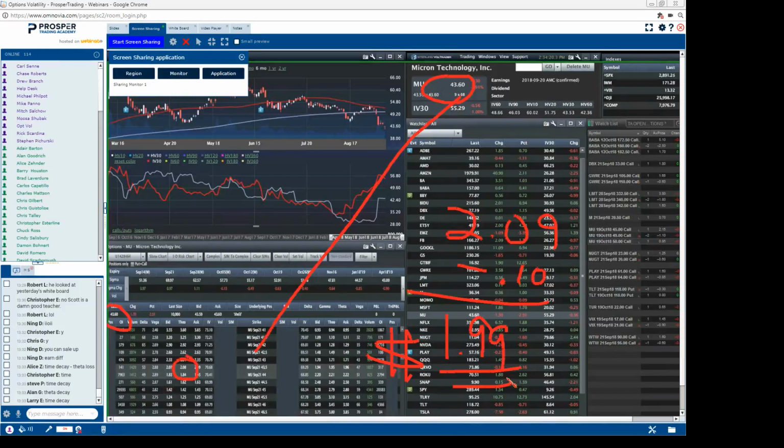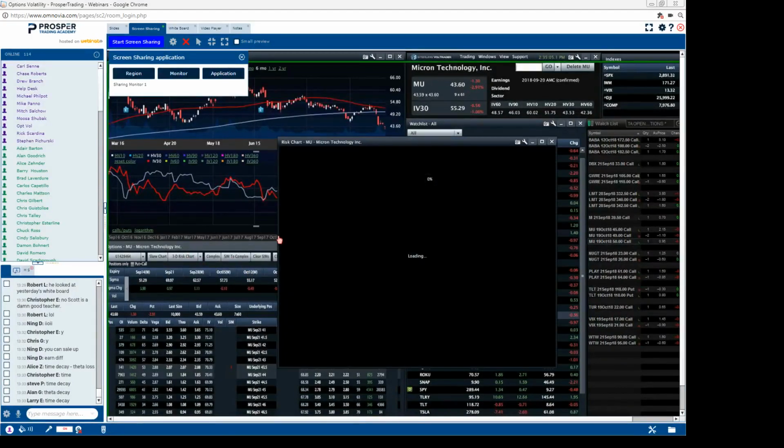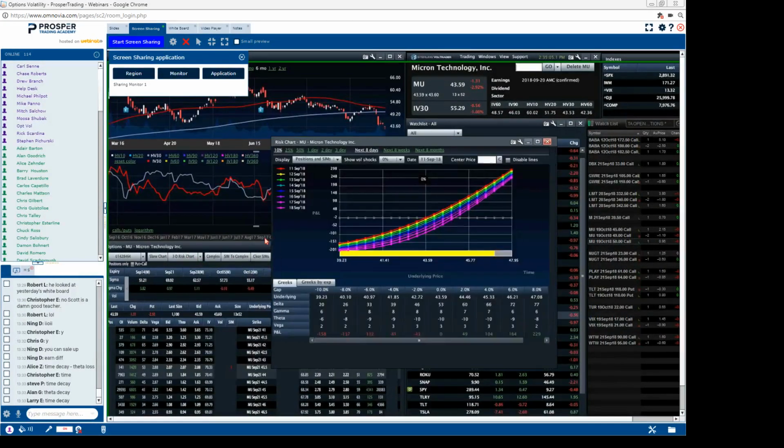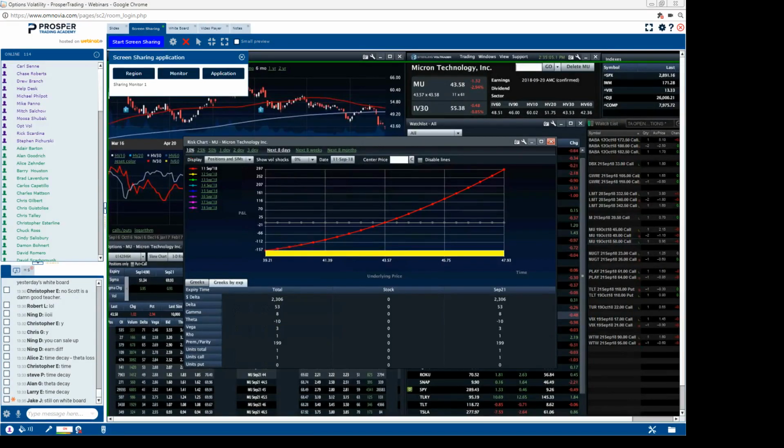So not next Wednesday, the day before expiration, but by next Friday. Okay, so this option, and we can do this handy-dandy calculation here. If we look at this right here, let me take off all these colors so we don't get confused. This is a graph just of this long call, right? Stock goes up, we make money. Stock goes down, we lose money. But right now, it's showing a decay.